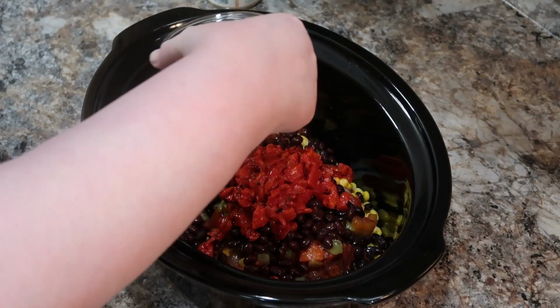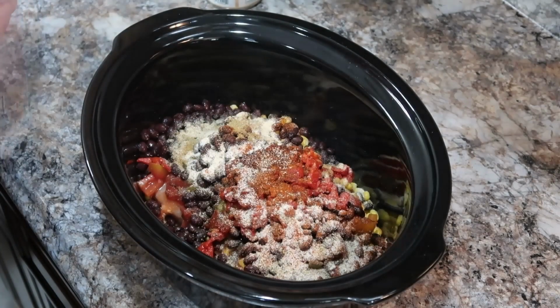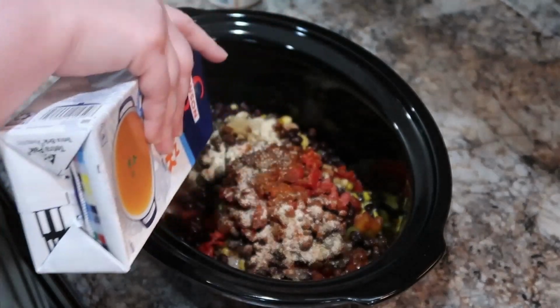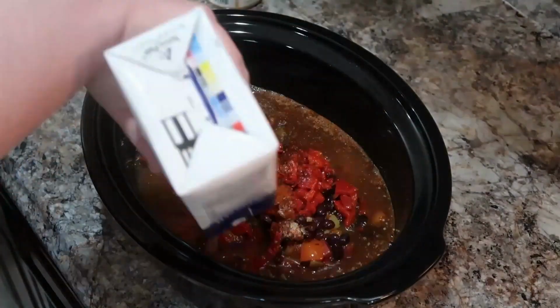We've got kind of a spice mix of chili powder, paprika, cumin, onion powder, garlic powder, pepper, oregano. I think I put some garlic salt in there too. And then we're just going to add a carton of chicken stock or broth, whichever one you have on hand.